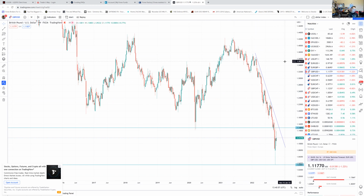And if we were to draw the trend line, you can clearly see that the pound has respected this downtrend angle and it's still going down. Every time it's retraced back up, it shot itself back down. So we know that the major resistance is right at 115, and we know that it is still downtrending ever since the beginning of this year.